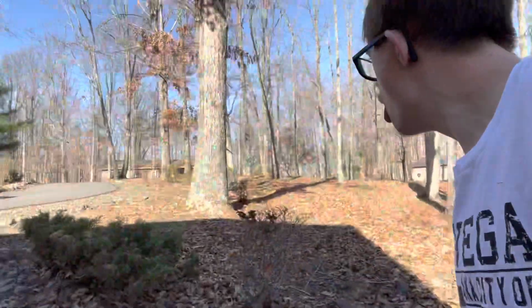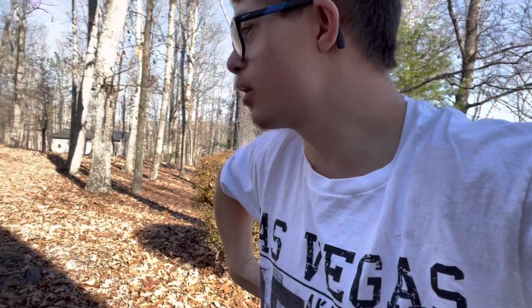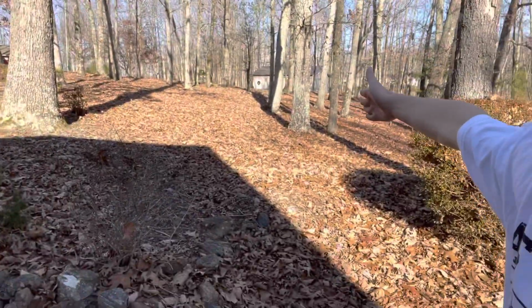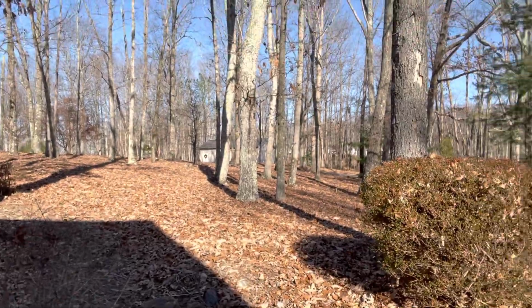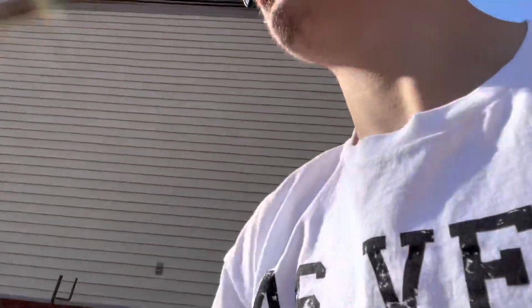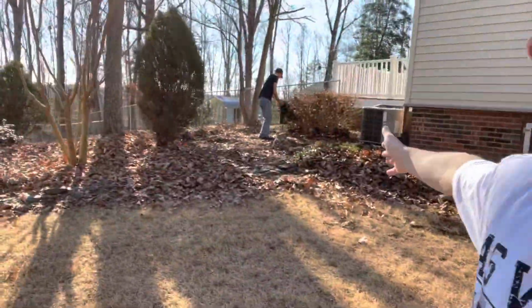Oh, now I'm going for real. Don't want green bushes on my brick walk path. Look at this. Horrible. Unbelievable. And it goes all the way to there. Bam. You guys see? All of that will get cleared.